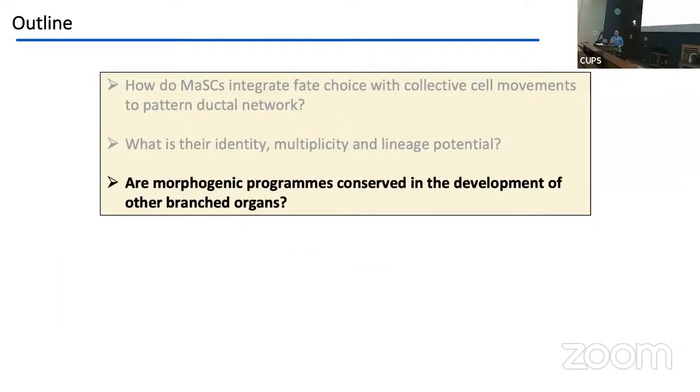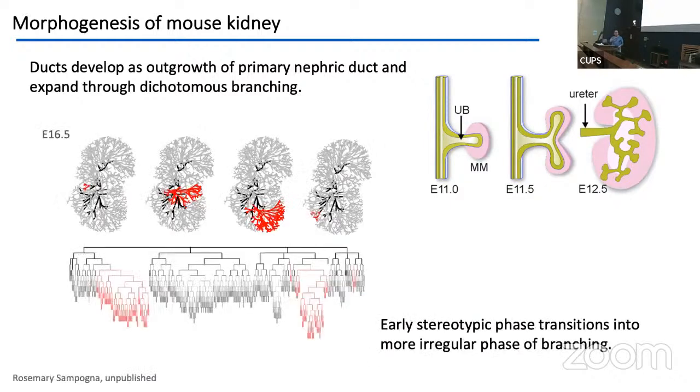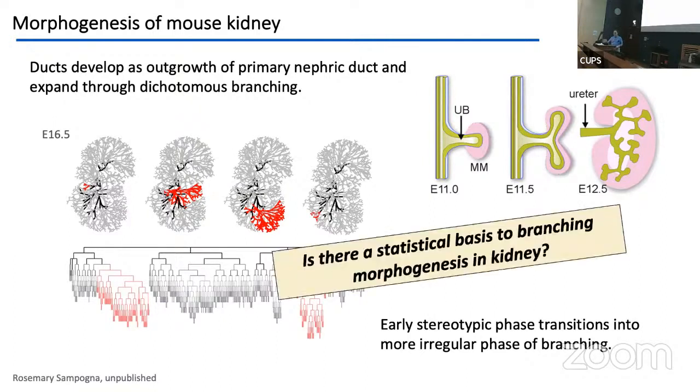All right. So are these programs conserved in other branched organs? Okay, so let's turn to kidney. Kidney has a much more complicated initial branching process, but still it gets to a phase of physiological function. And you can see that these are reconstructions of mouse embryonic kidney at 16.5. Again, since the organ is three-dimensional, is there a statistical basis to branching morphogenesis in kidney?